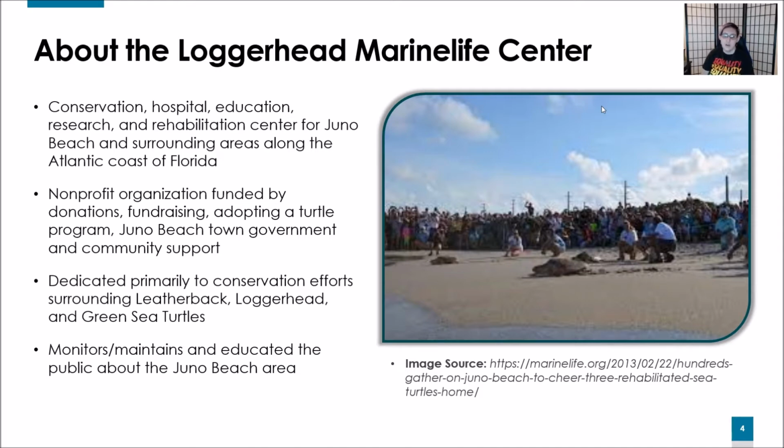They also are dedicated to conservation efforts with the leatherback, loggerhead, and green sea turtles. As I mentioned earlier, that was a major part of the endangered species in this area. And they monitor and maintain, as well as educate the public about the Juno Beach area and what they do and the importance of marine life and conservation, as well as these individual sea turtle species.